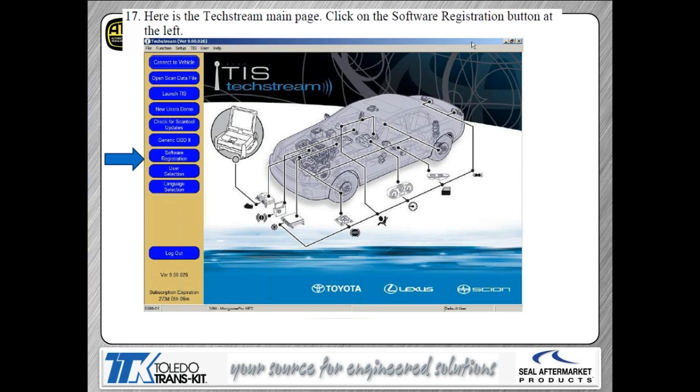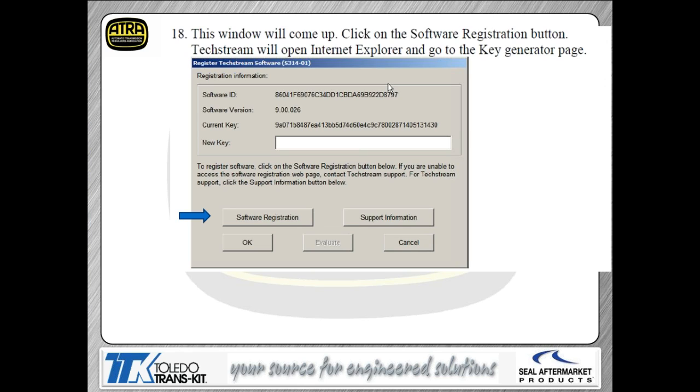Now, once we've installed it, we have to register our software. If you notice, we're into TechStream right now. So we're into TIS. On the left-hand side, you can see I put a big giant blue arrow to show you the software registration portion here. And again, you're only going to have to do this if you renew your software or this is the first time you're doing this. So bottom line is we're going to click on the software registration screen.